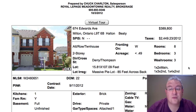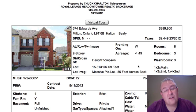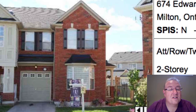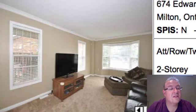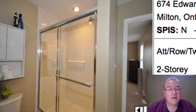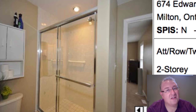So Edwards is at $389,800, and again, a very good value home. This is one of our properties, and so it's 1580 square feet with a huge pie-shaped lot, and it's 3 bedrooms. There's laundry upstairs. You've got some crown molding. It's been freshly painted. There's new carpet in here, and you could upgrade the kitchen a little bit. Like I said yesterday, if you give me a little bit of money, you can change the cabinets, you can change the appliances, and it can have a huge effect.